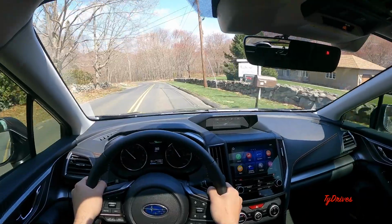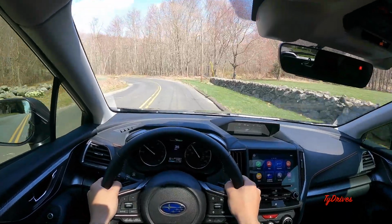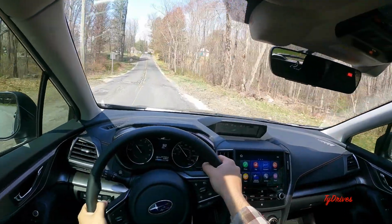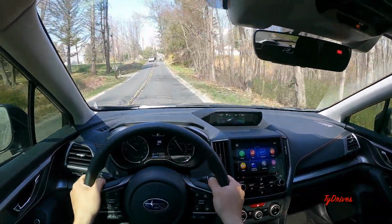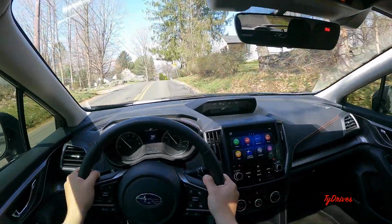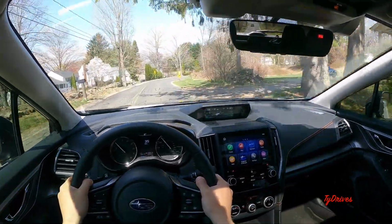Yeah, this motor is more than adequate for city and back roads driving. Obviously, there's a little bit of body roll, like you'd expect from a kind of lifted wagon like this car is, but it takes the corners pretty nicely.